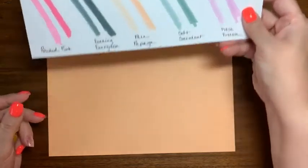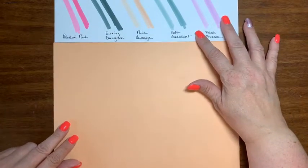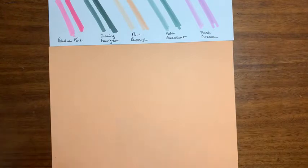these colors. Okay, so with that, let's do a little color comparison, right? So let's see if I can get some of that in. I can't ever get the whole thing in, but that's okay.